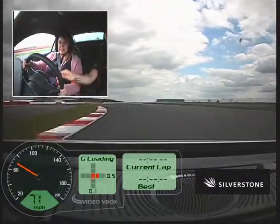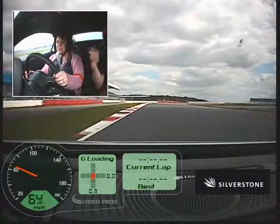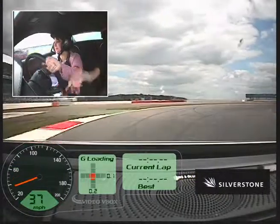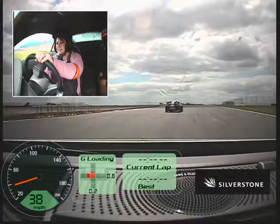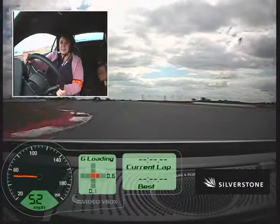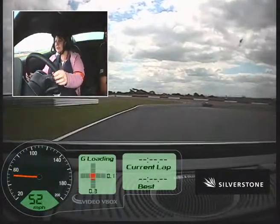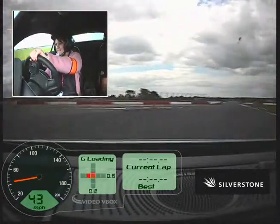Now, slow down, stay to the left-hand side, on the brakes, down two gears. Slow down, we're going to let my colleague Chaz come by us on the right-hand side. Yeah. Okay, he's by, follow him through, on the power now. That's it, round to the left. Tuck the nose in, good, on the power. Okay, brakes, change down. And now round, back on the power, full power.